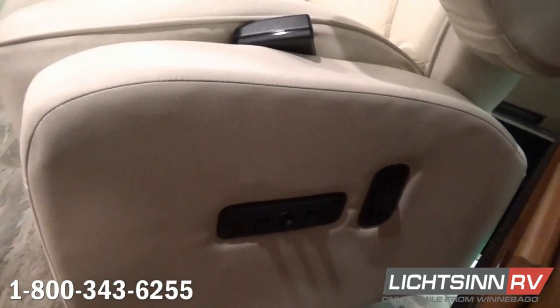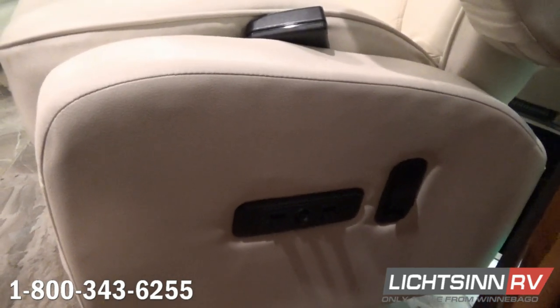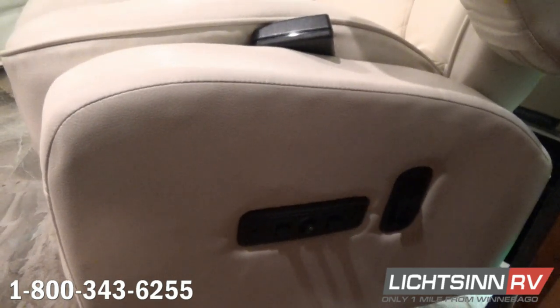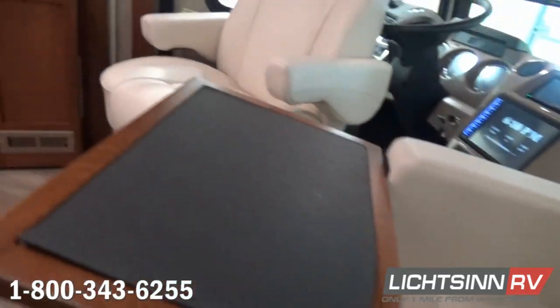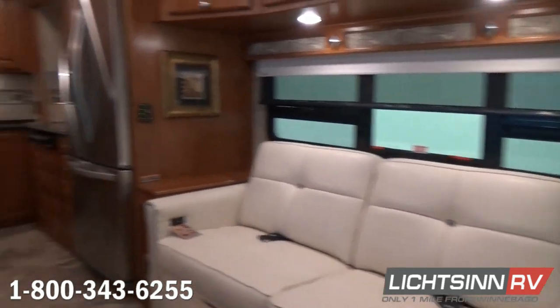You can see here the controls for the six-way power passenger seat, the ability to swivel. The driver's seat actually features the ergo swivel, in which you no longer have to have the steering wheel completely up and the chair forward. It zero glides around in swiveling.